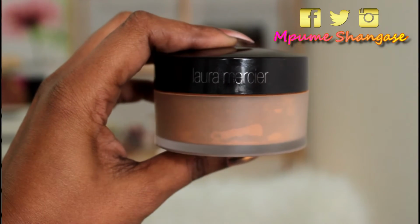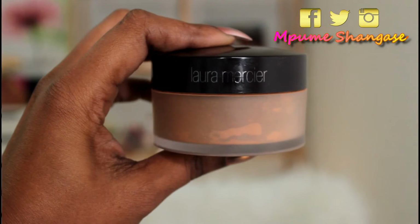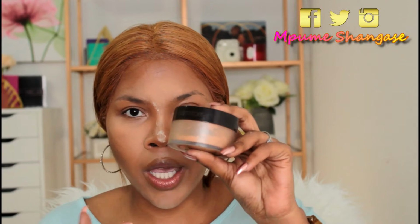For all the other areas where I used the Fenty Beauty Match Stick, I'm just going to go in with the Laura Mercier Stone, the translucent medium deep. And I'm just going to be placing that wherever, let's find the brush, wherever I put my contour. So just tap the excess off and just place it right there. I'm going to set my face with the MAC Fix Plus, and I'm just going to spray that all over.